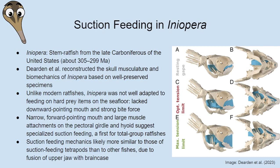Either way, we have a study like this that shows, okay, well, maybe it wasn't a flying fish, it's still really weird, just in terms of its suction feeding and what it was doing compared to its other relatives. So no, this is great. I love the biomechanical studies. I always gush over them, and it's kind of cool to see one on a relatively obscure fish to begin with.